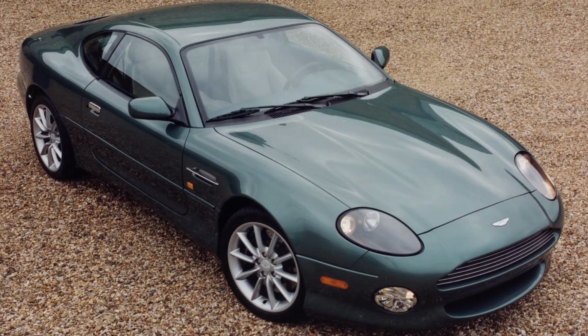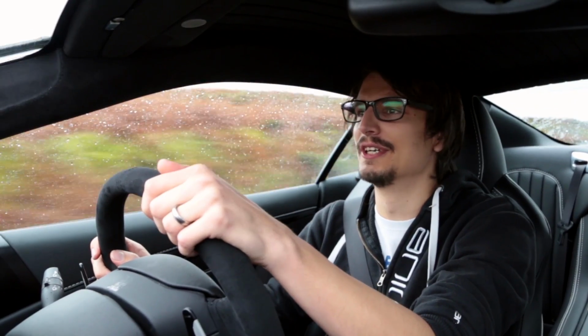Not because it's particularly new. I mean, it was 16 years ago that this engine was first fitted to the DB7 Vantage. It doesn't have particularly exotic origins either. Its block is essentially formed from two Ford Duratec V6s.